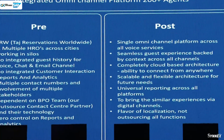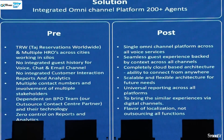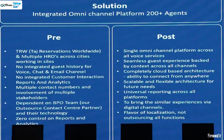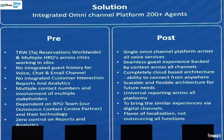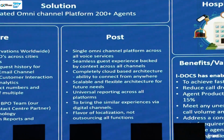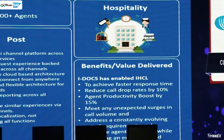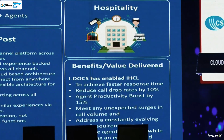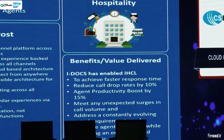Because the biggest thing that we did for them is a seamless guest experience, let me reiterate this, backed by context across all channels. So today, if a customer is calling from a voice channel or an email channel or a bot channel, they have the entire contextual history of this particular customer. They know that the customer was last staying in this particular hotel, and what his experience was, and that is how it has got integrated. That's the most important point that we have been able to deliver.